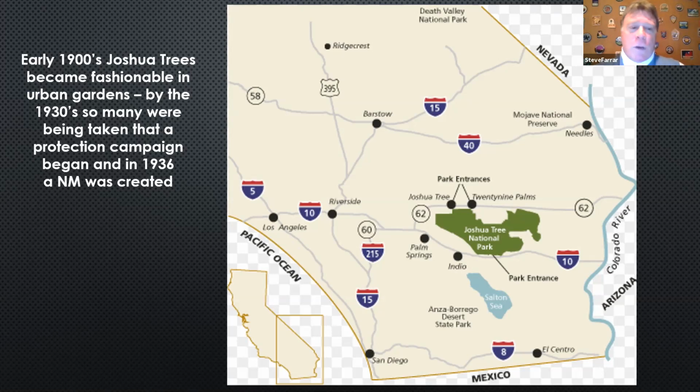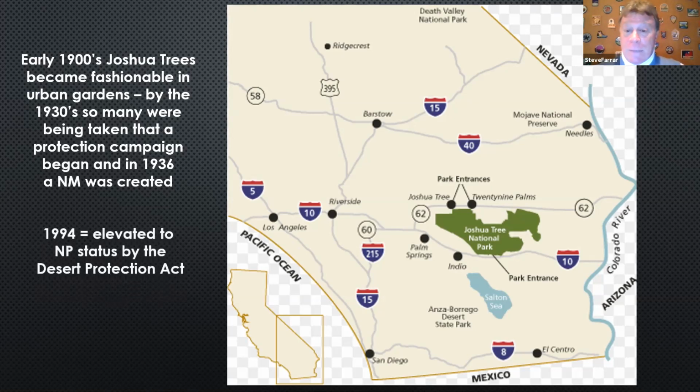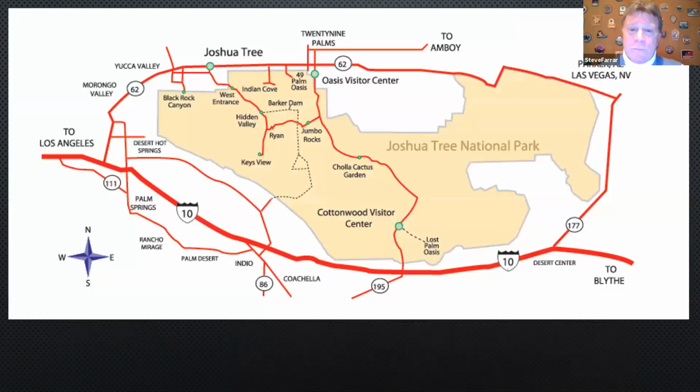So there was a movement created. They created a national monument so that we could post federal rangers there to stop the depopulation of the Joshua trees. And it got elevated just in 1994 with the Desert Protection Act, which upgraded Joshua Tree National Monument to national park status. The park on a map of California doesn't look like much, but the park itself is bigger than the state of Rhode Island. So it's a good size.